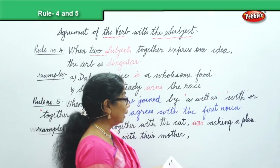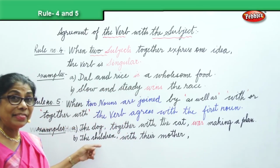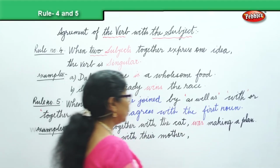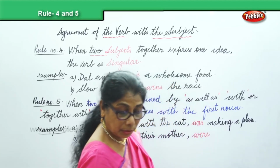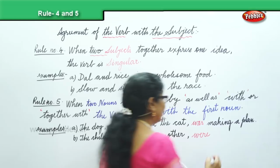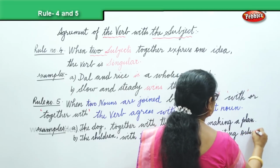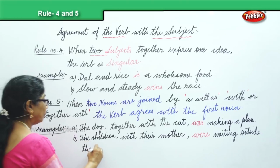Again, the verb agrees with the first noun, children. The children with their mother, where? We were waiting outside the gate. The children with their mother were waiting outside the gate.